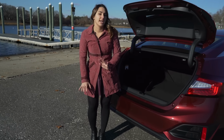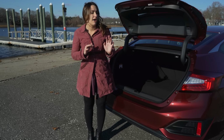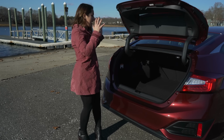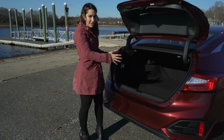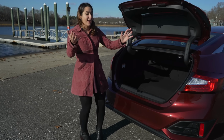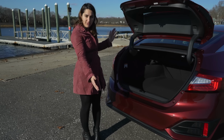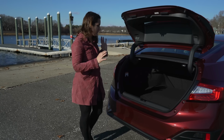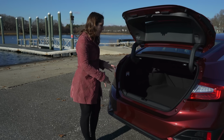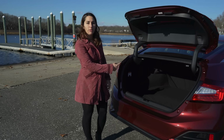So my experience with Honda's hybrid trunk space comes a lot from the Accord hybrid, which had a large part of the trunk taken up by the battery. However, when I opened up the trunk space here, I was pleasantly surprised. There's 15.5 cubic feet of cargo space, and you can see that they really didn't take away any cargo space for that battery. It's very large, there's an ample amount, and there's a 60-40 split with a pass-through.